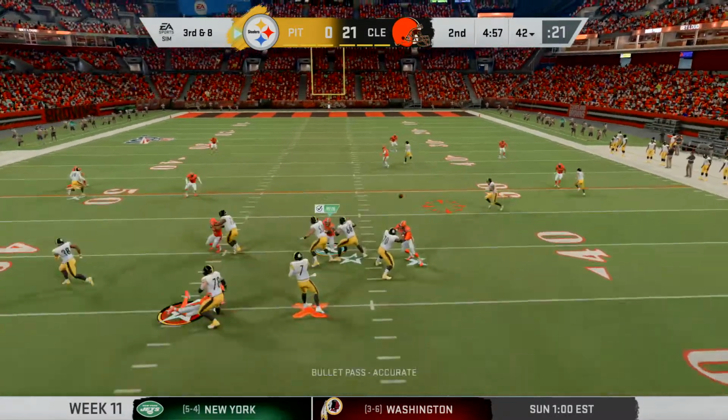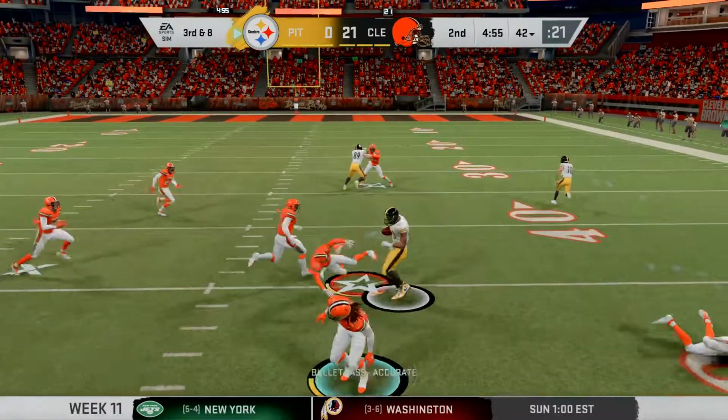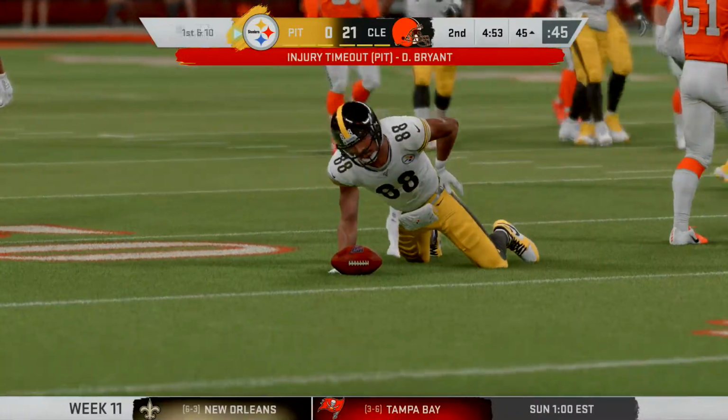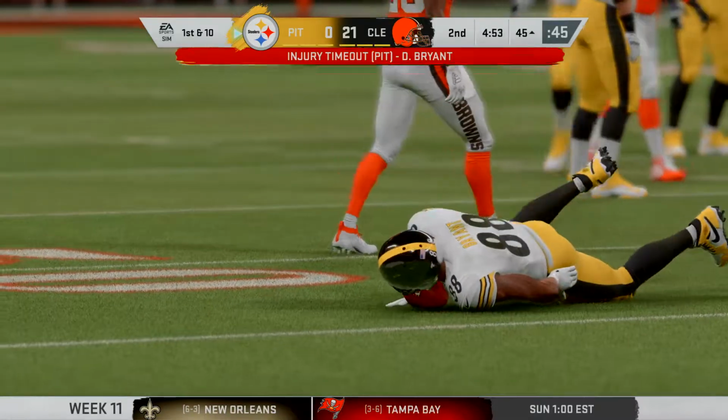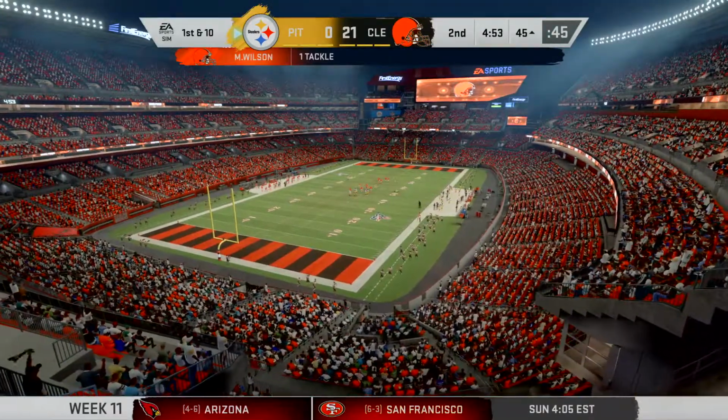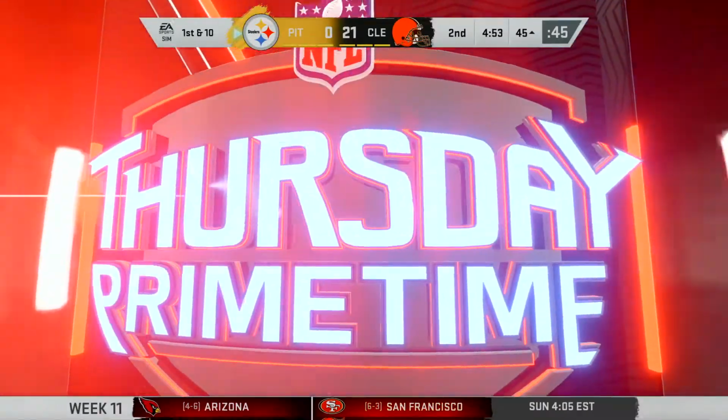On 3rd down, Roethlisberger. And Bryant's got it over the middle. And he'll be taken down across the 50 at the 45 in enemy territory. Now, after the completion, we're going to get a timeout, an injured player. While the training staff takes a peek, we'll take a break.